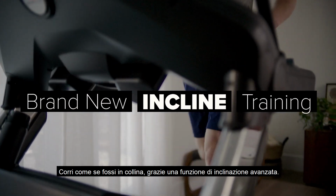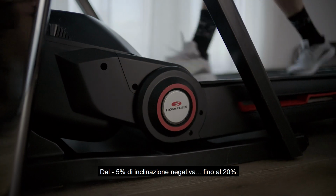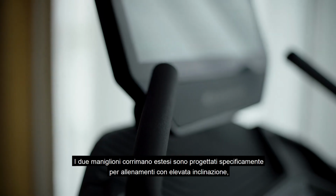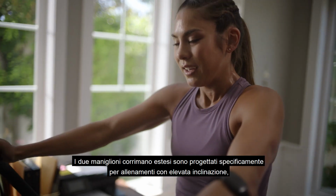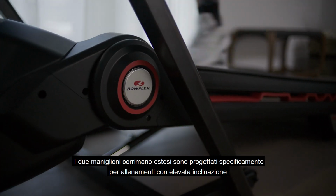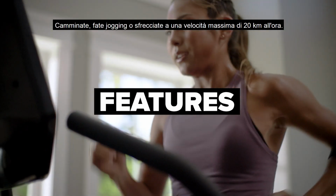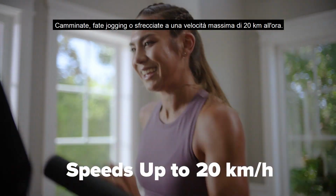Head for the hills with the best incline capabilities. 5% decline, all the way up to 20% incline. Extended handlebar grips are specifically designed for high incline workouts, so you can take the high road or the low. Walk, jog, or mad dash at speeds up to 20 kilometers per hour.